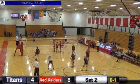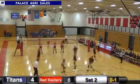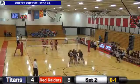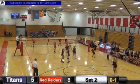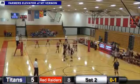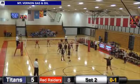Sukup again to serve for the Red Raiders. Long serve, great communication there by the Titans. It went out of bounds, 8-5. Red Raiders are leading. Titans really need to come back and win this match to make this an even game.